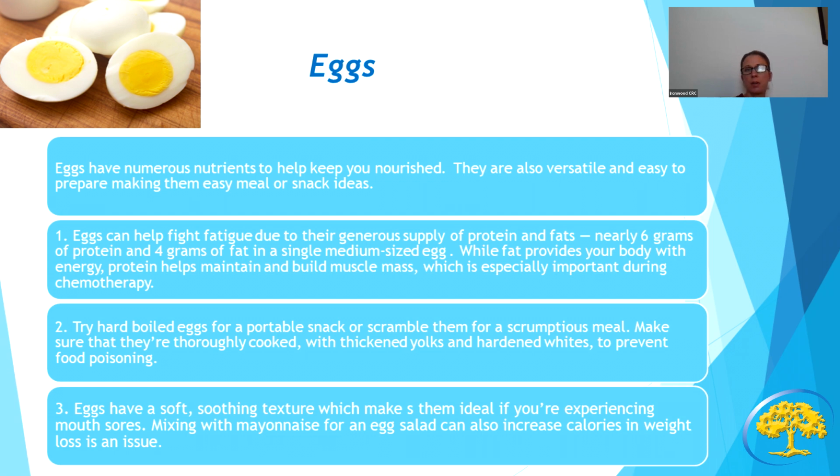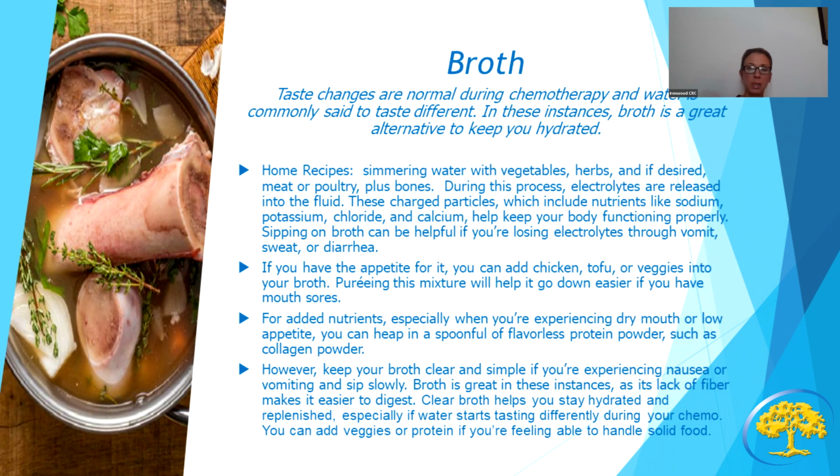You can hard boil them, scramble them, just be careful of the preparation methods that would make the yolks or the whites runny, because that can lead to a foodborne illness as well. They're also great because of their soft texture. They're very easy on the oral cavity.